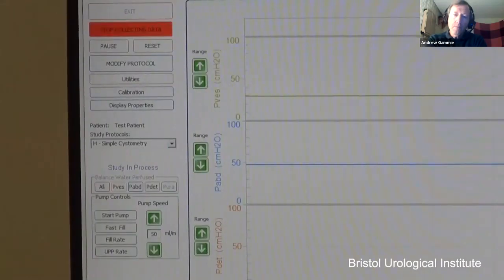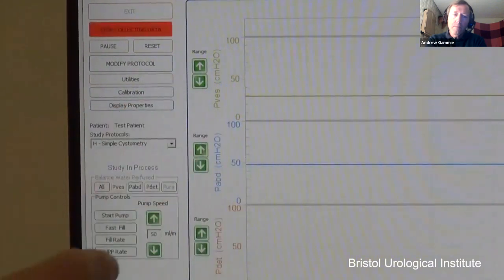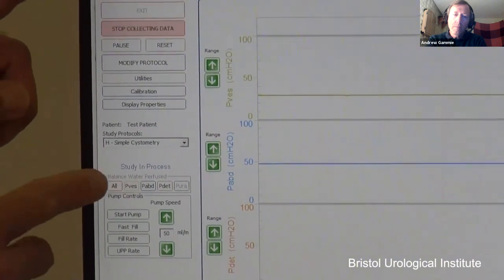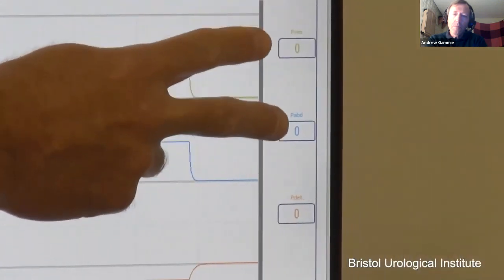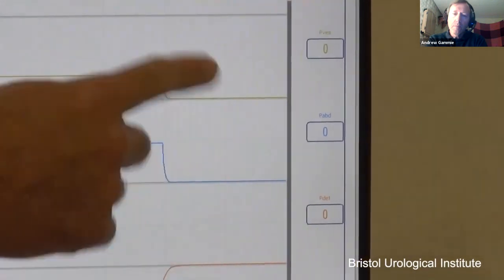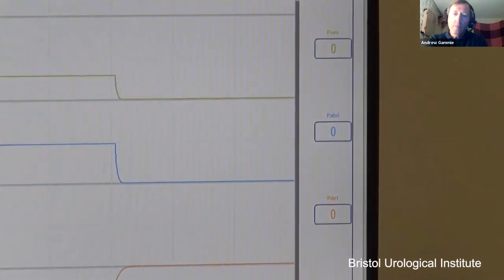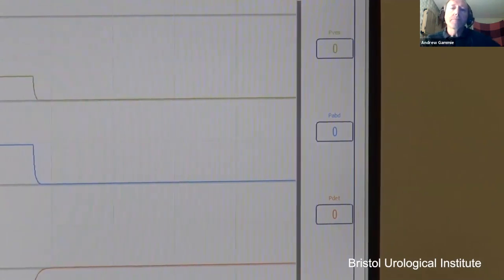Now that we're sure we have zero on the transducers, I can tell the machine that this is zero by using the button that says balance or zero all pressures. I hit the all button, and then you'll be able to see on the screen that PVES and PABD have now been set to zero. And PDET, which is the difference between these, will also be zero, of course. And now, whenever I turn my taps open to the patient, I will be reading pressure with respect to this zero point.